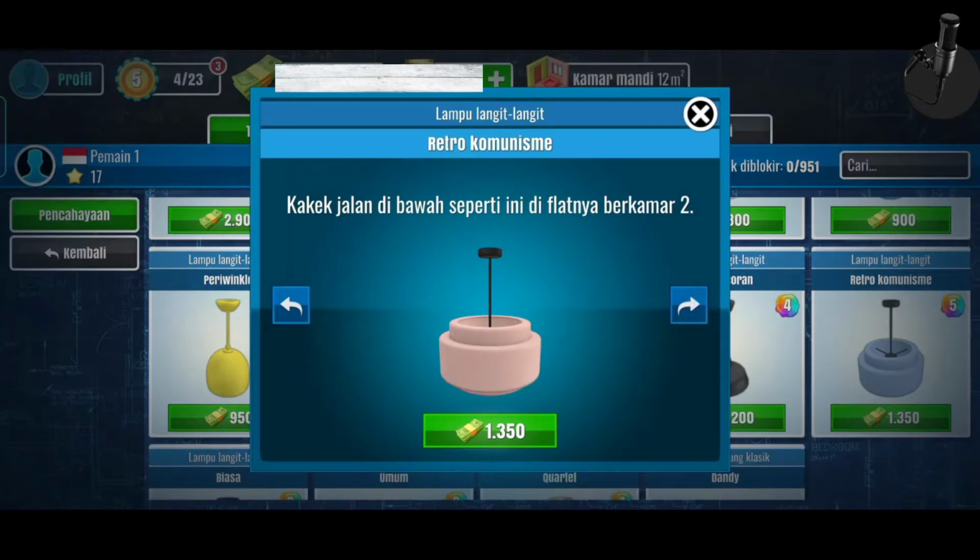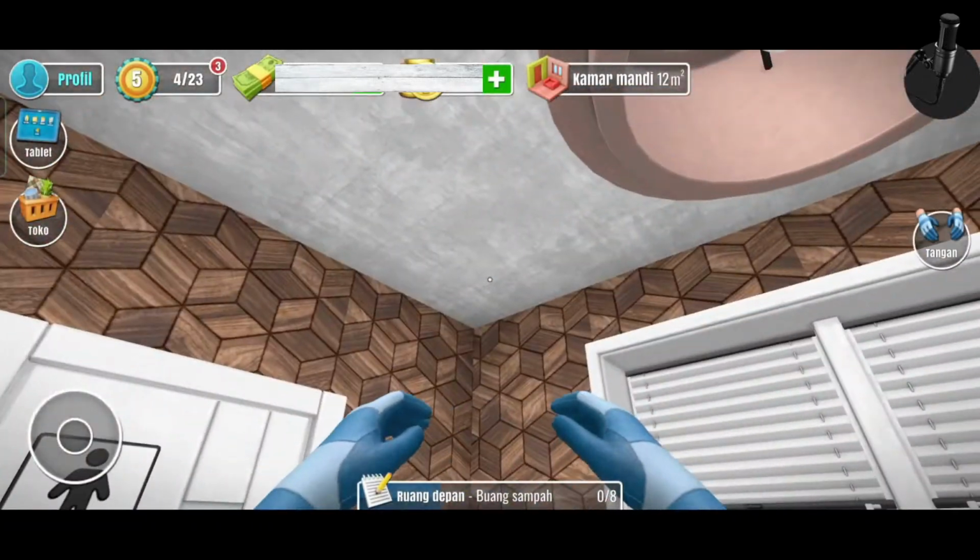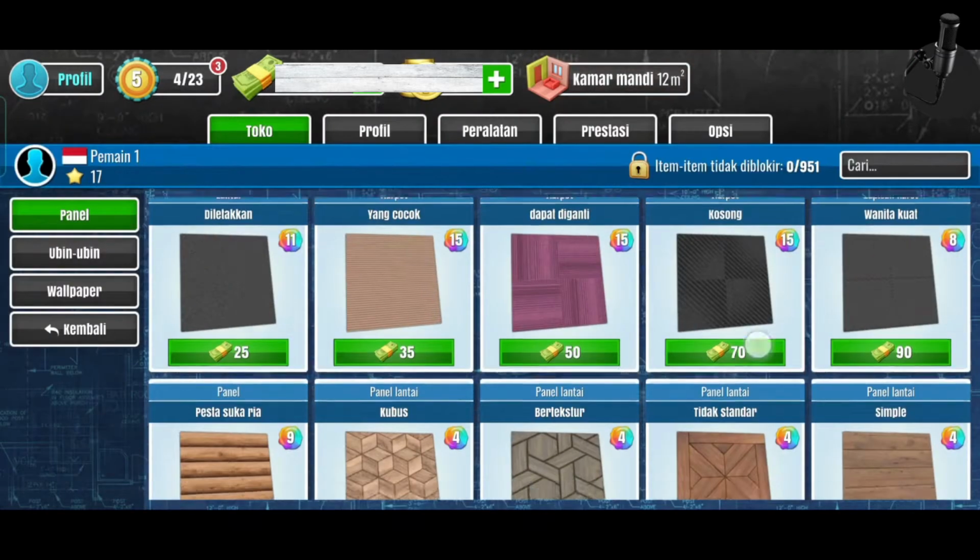We replaced the lamp with a luxurious one. Oh my gosh, I forgot we haven't installed the ceiling yet. Let's install it first.